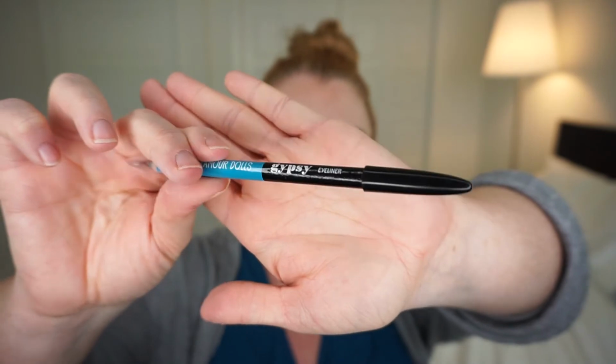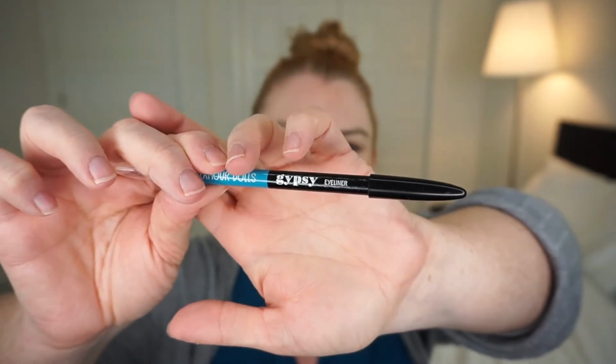For those of you who don't know, that term is actually a very derogatory slur to a group of people. So I'm getting this out of my collection.